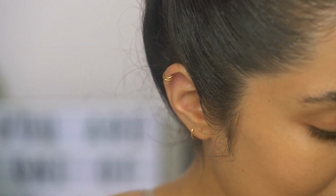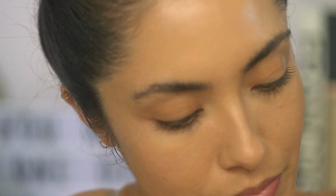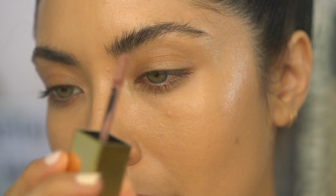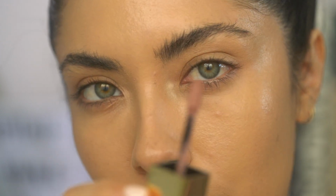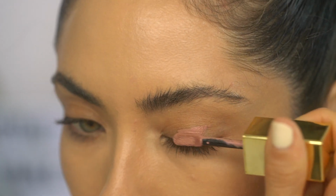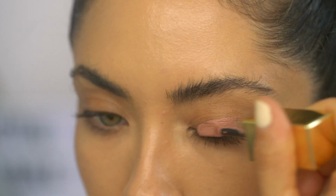I'm going to be using the color, oh my god, I'm dropping everything, Sassy. You'll see why I didn't want to use any concealer or foundation on the eyelid, because I feel like this product, once it starts to blend with concealer or foundation, it'll just look like mush on your eyelid, and you want to get the true color. So I'm just going to apply it directly to the eyelid.